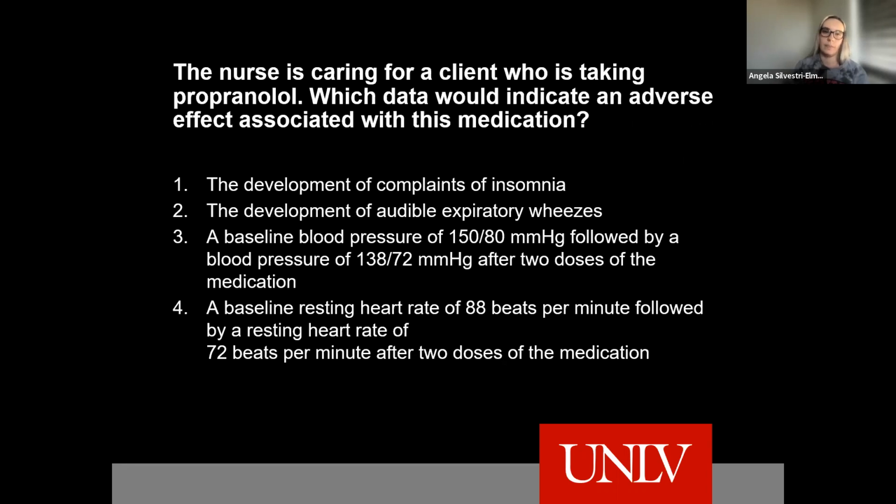The reason why the development of audible expiratory wheezes would be a concern and would therefore indicate an adverse effect is because you remember with your beta receptors, you have those both in the heart and in the lungs. And with your beta blockers, you have some that are cardioselective and then some that are non-cardioselective. And so the ones that are cardioselective are more targeted to the heart and don't affect as much the receptors that are also in the lungs. But for some of them, they're non-cardioselective, as is the case here. And so if you develop audible expiratory wheezes, it could mean that those beta receptors in the lungs are being affected by the propranolol, and therefore it would be an adverse effect.